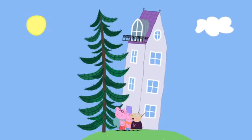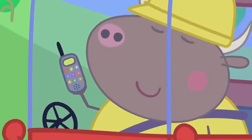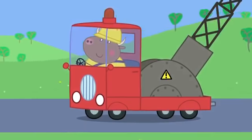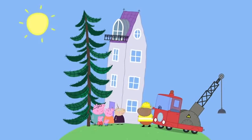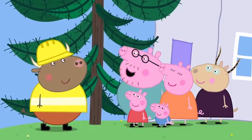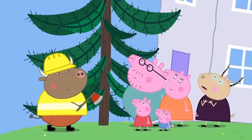Oh, dear. What can we do about it? I'll call Mr. Bull. Hello, Mr. Bull. We have a big tree that needs looking at. I'll be right there. So, where's this tree, then? Here it is. That's a mighty fine tree you have there, Madame Gazelle. Strong roots. Yes, but it's pushing the house over. Oh, yes. Let's chop it down. Oh, dear, my poor tree.